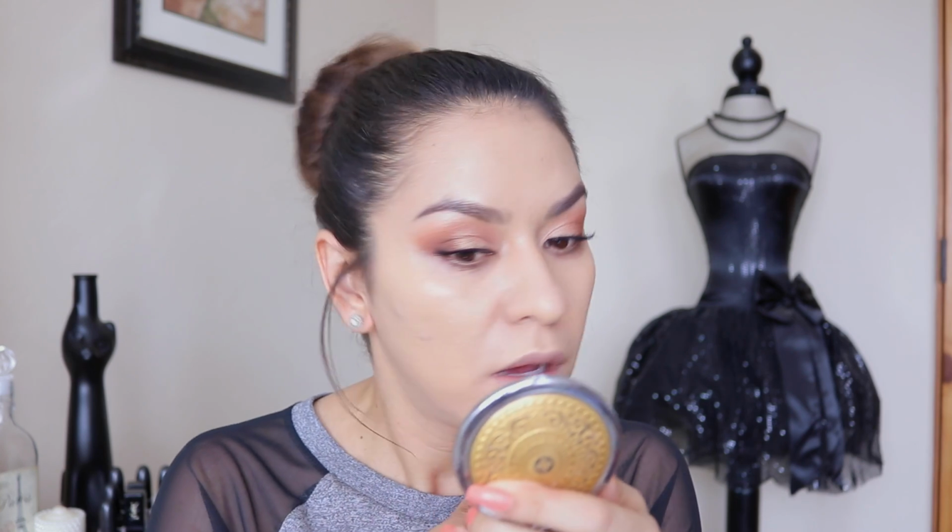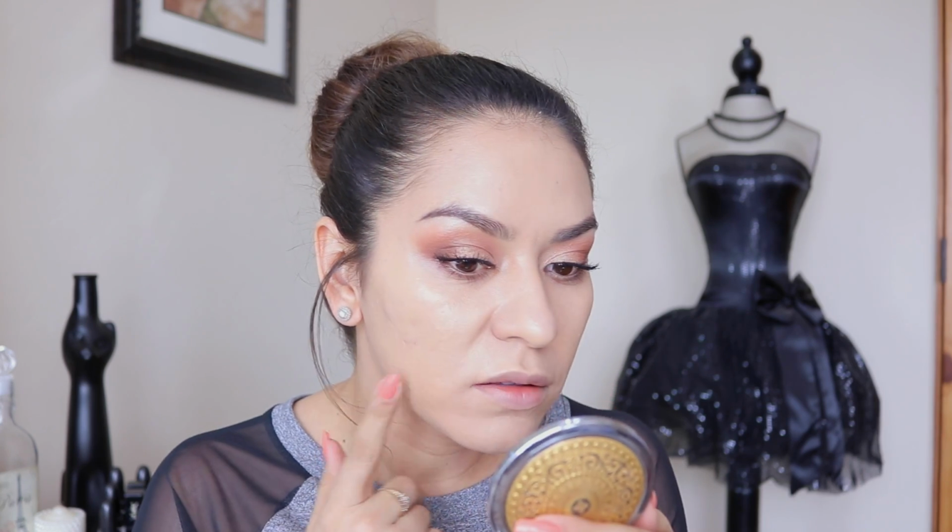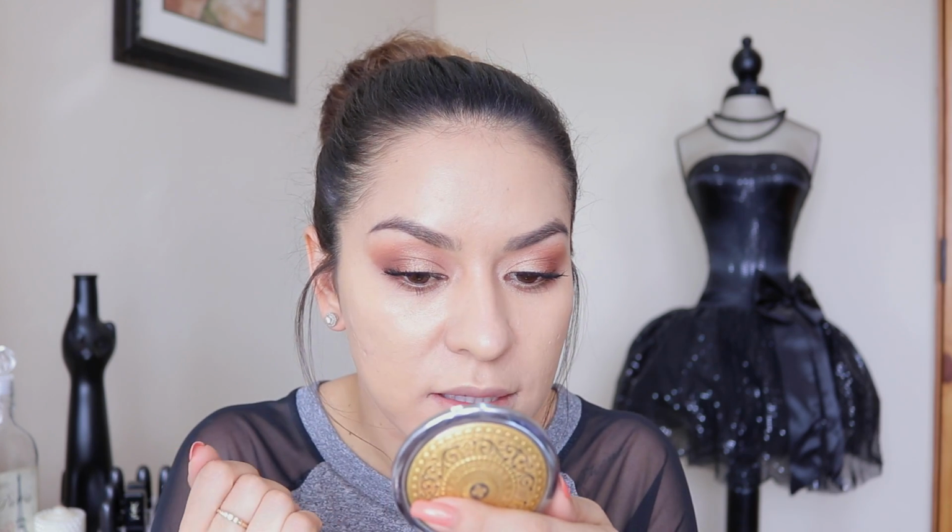So this is what this half of my face looks like. Honestly, I think I like mixing the primer with the actual foundation. It just went on a lot more smooth. I feel like it just looks smoother on this side. This side looks a little more heavy and like it's sitting on top of my skin and not pressed into the skin as much. I feel like my pores look a little bit more minimized on this side.